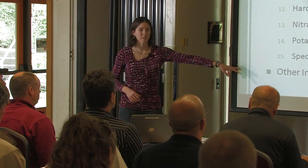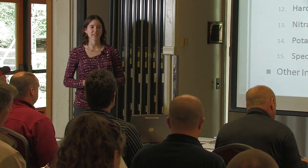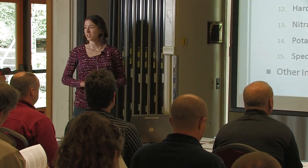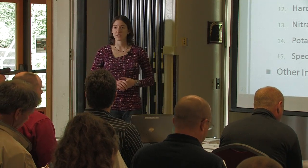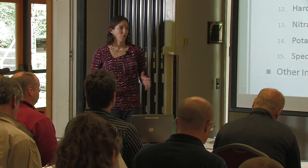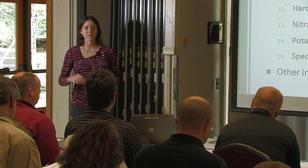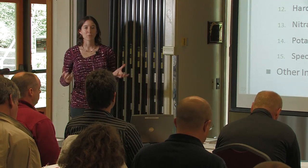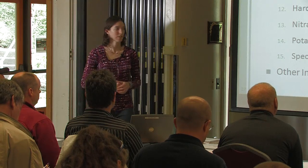And then, as I mentioned previously, there's this other indicators section. There's quite a laundry list at the end of this section that includes a bunch of other different parameters that can be very useful if you just have an unusual discharge that you can't quite figure out. There's some hints there on what might be useful in certain situations, but definitely some more specialized indicators that may or may not always be used for illicit discharges, but could be useful in certain situations.